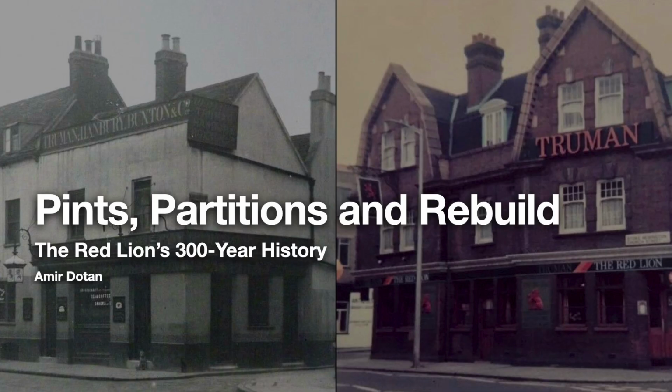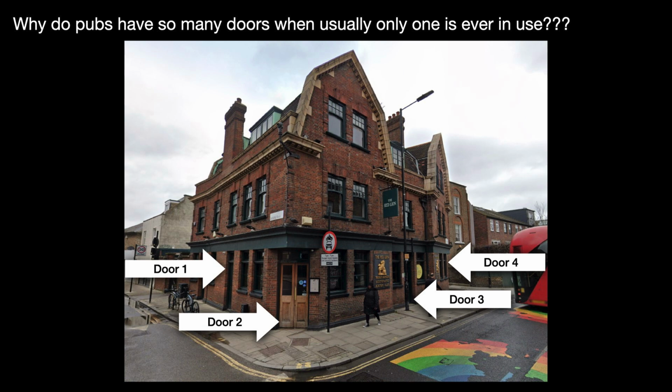So let's talk about the Red Lion. Hopefully, I guess everyone here is familiar with the Red Lion pub on Church Street. So we're going to talk about the old Red Lion. Ooh, yeah, there was an old one. And the new one. And this talk will also answer that ancient old question, why do pubs have 4 to 5 doors, but only one of them is actually in use?